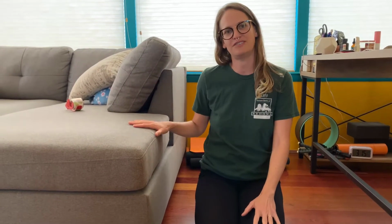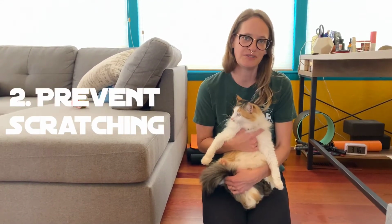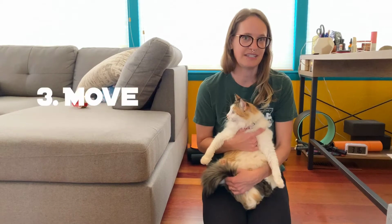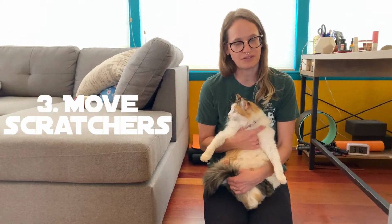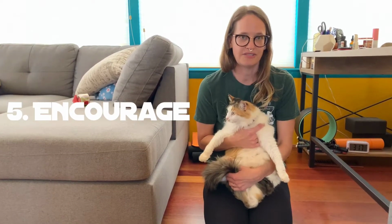Hi guys, it's Cat Tip Tuesday, and today we're going to talk about preventing cats from scratching your furniture. Tip number 1, provide scratchers. Tip number 2, prevent scratching. Tip number 3, you might want to move the scratchers. Tip number 4 is redirect and reward. Tip number 5 is encourage.